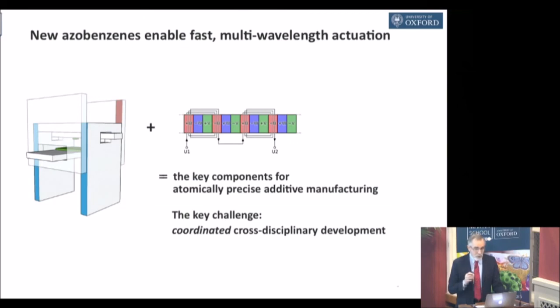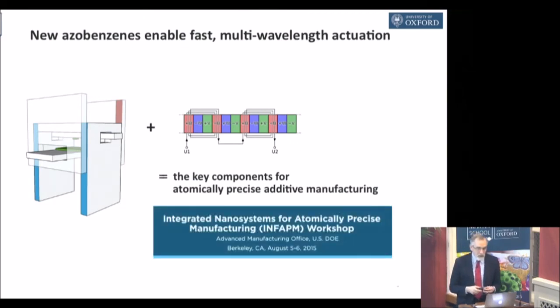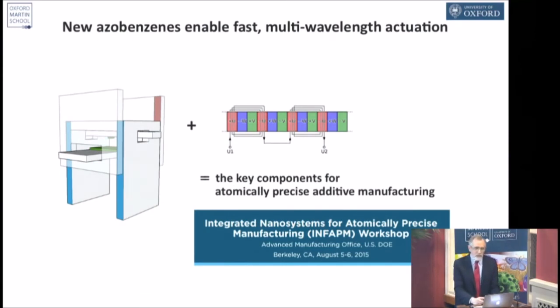And last August, there was a meeting in Berkeley, a meeting on integrated nanosystems for atomically precise manufacturing, which is exactly the direction that I've been pointing for some time. It was held by the Advanced Manufacturing Office of the U.S. Department of Energy. The program manager is someone whom I first propagandized when he was a doctoral student at MIT back in the 1980s. So another element that has come together is an organization that has a reputation for doing systems engineering. I guess it grew out of the Manhattan Project in part, and they also do renewable energy and many more peaceful developments.